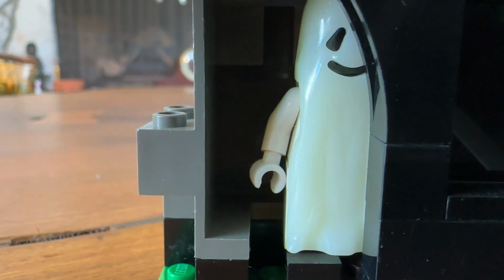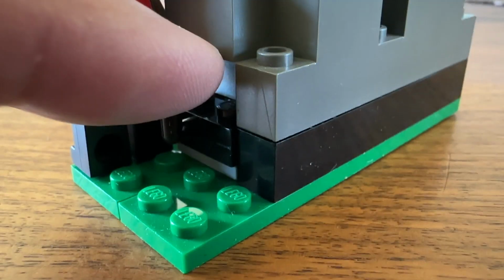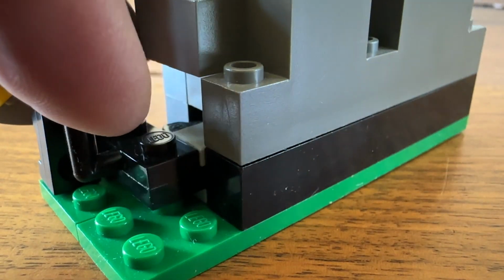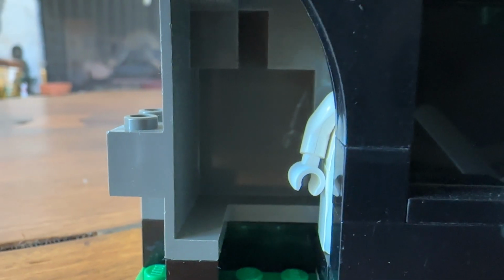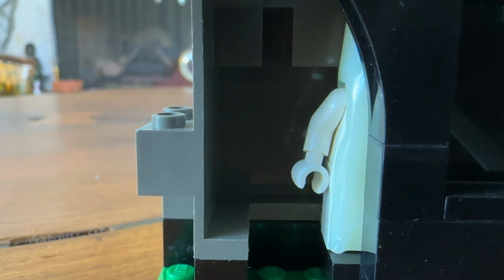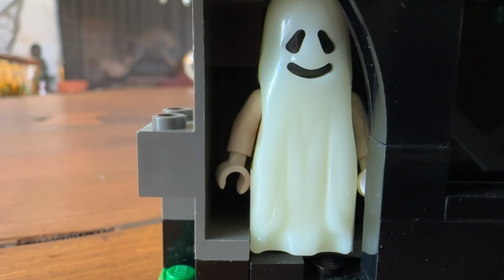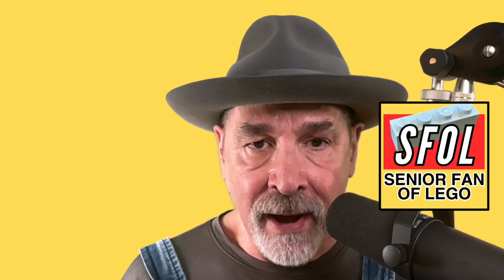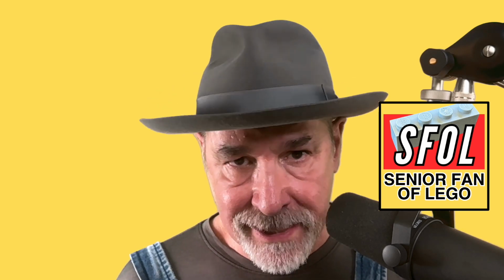I love the play feature of this set, which is that you can make that little glow-in-the-dark ghosty appear and disappear by sliding a lever in the back. Here you can see it. And it's just a really clever feature to this build. And once I started playing with it, I knew I was going to buy it, whether it had the directions or not. So that's the 4th of the 4 sets that I found this week.